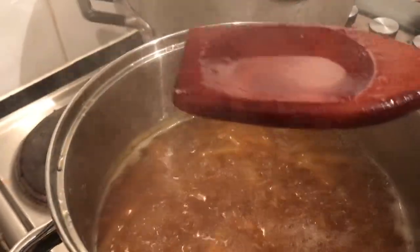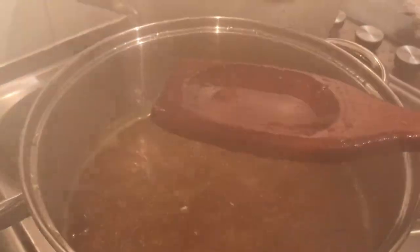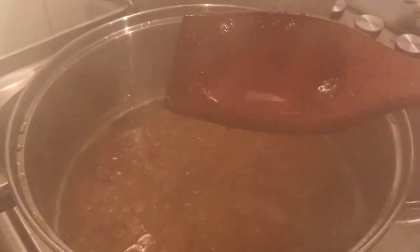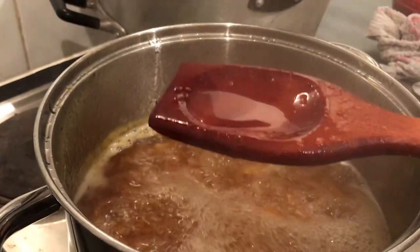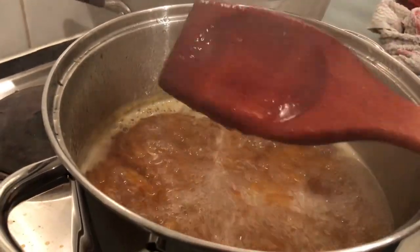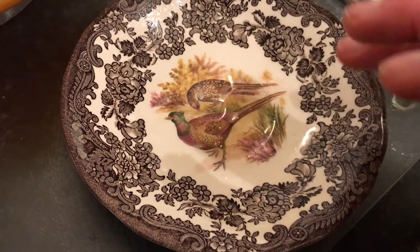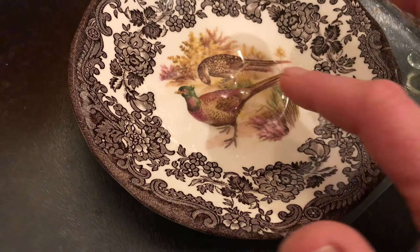and then I can see if it's getting near set. I like my marmalade quite a soft set, so more like a Seville orange conserve rather than really thick and bouncy. So I need to catch it right at the right moment. So, no, it's not quite there, but it's not far off either. See, there's just a little skin forming. A few more minutes and we're there.